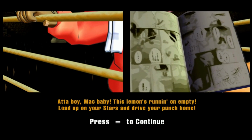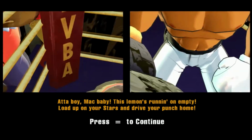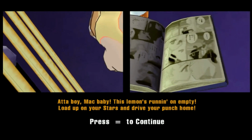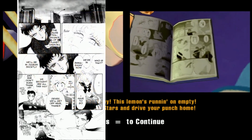But if we were to take the camera onto the other side of the book, it's revealed that these are actual panels used in the Sailor Moon manga, which I found to be absolutely incredible. But due to the popularity of the game and being hidden inside of the episode itself, this particular discovery was never written about on any website of any kind.